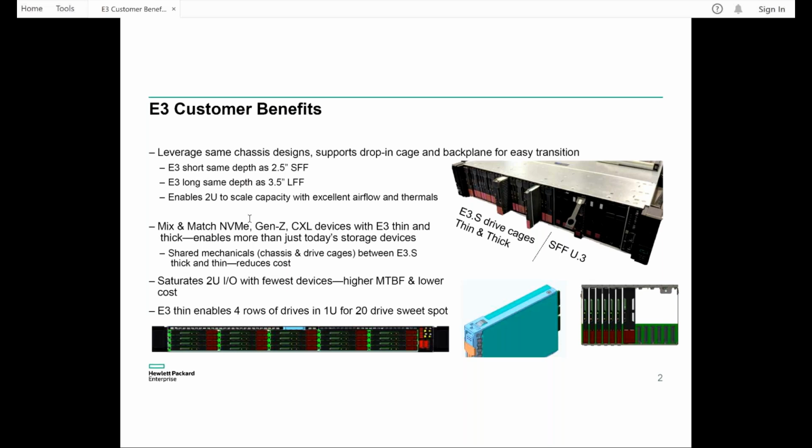You kind of consolidate down and work on form factor. You can take the E3 short and put it into an E3 long slot with a carrier adapter, right? I think the difference is that for us, we have a huge amount of pressure to keep our server designs.